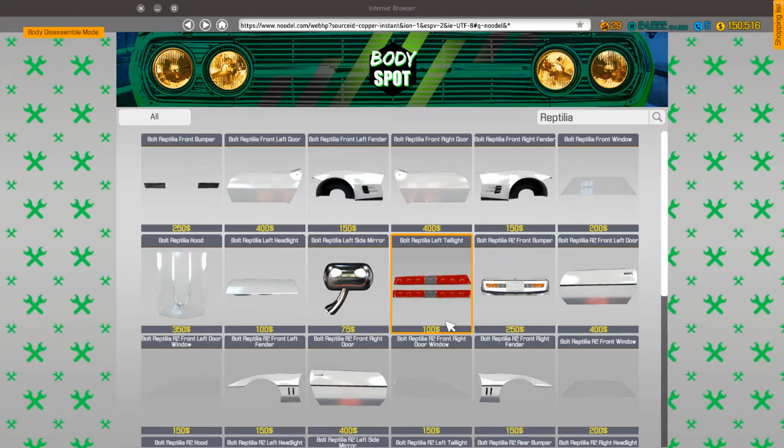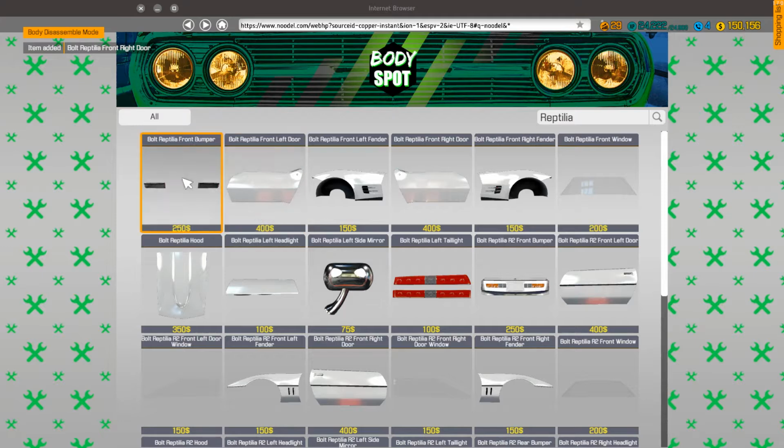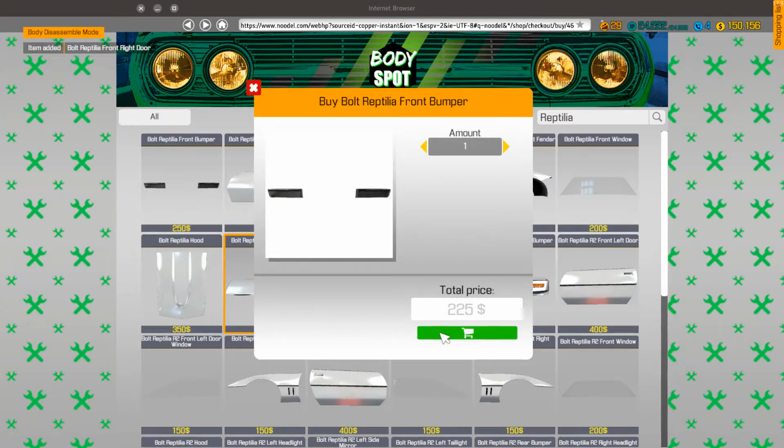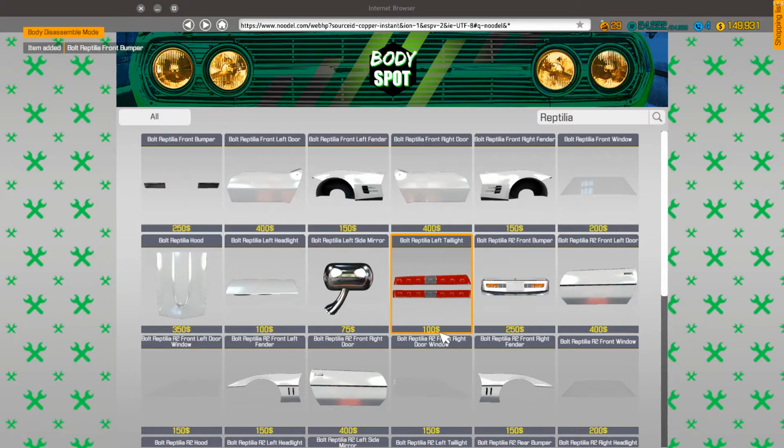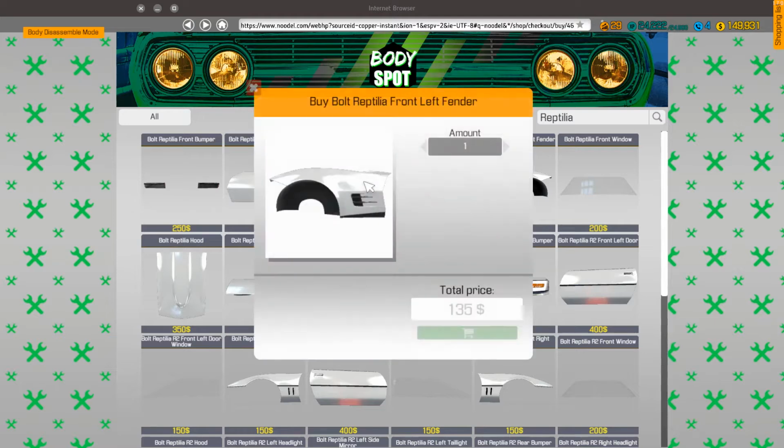Rear license plate, we have to go to a different store for. We got left tail light. We need a front right door and a front bumper. Front right door, we'll take that. And the front bumper, we'll take that as well. Front left fender. Front left fender's right here.